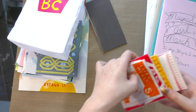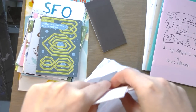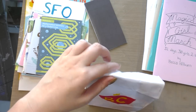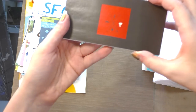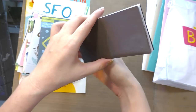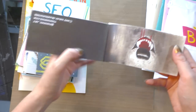So minis don't have to be black and white, but they're usually black and white because they're a little less expensive to do. And if they're going to do color printing, it might be risograph, it might be screen printed, or it might be color printing from like a copier. So here is another mini in a really interesting accordion format. And I got this at Noka's Fest, I think last year.